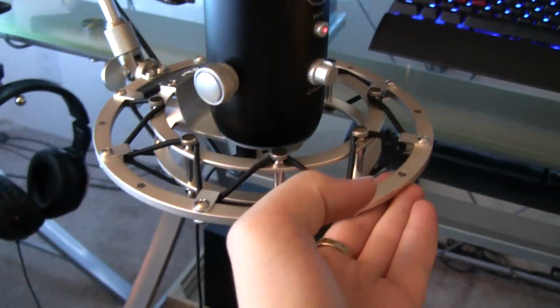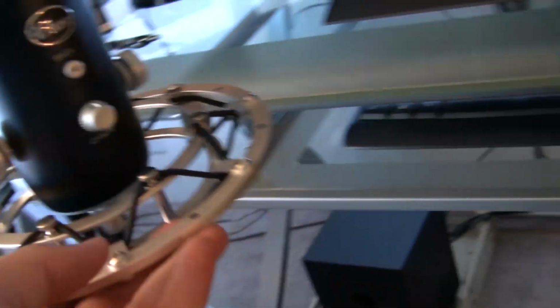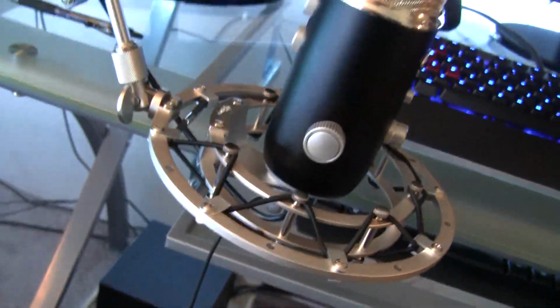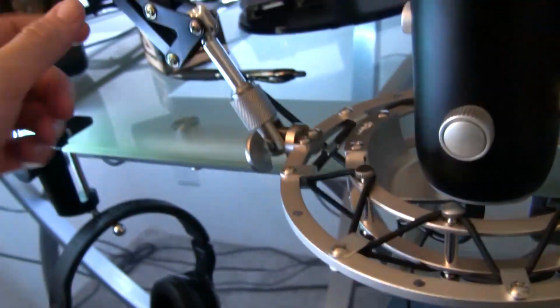This is the Blue Radius shock mount. It's massive. It's like the size of my face. And of course, I have the Blue Yeti in there. It's amazing. It's got a 10-foot long USB cable, which I have coming from the bottom, just wrapped around this, sticking back and going straight back to the motherboard.